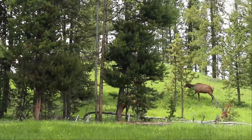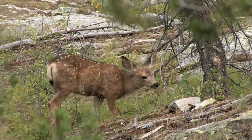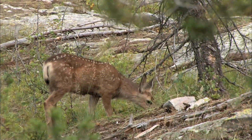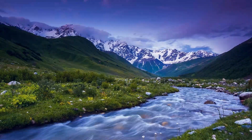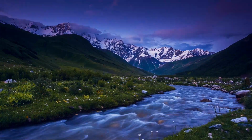Pro tip, you're gonna want to get into the park early. That's the best time to spot animals, wildlife. Get there before sunrise or before dusk. Best time to see animals.